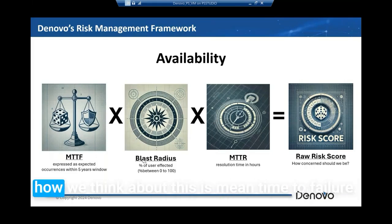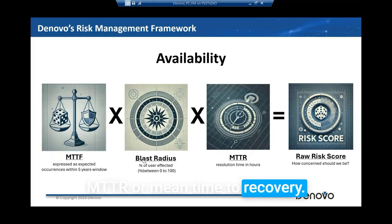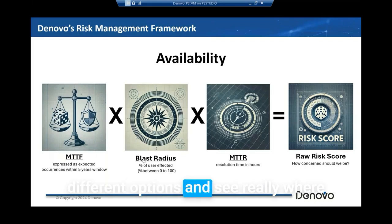But at a high level, how we think about this is mean time to failure. So how often is something expected to fail based on published base rates, times blast radius? Blast radius you can think of as the impact of that failure. And then MTTR, or mean time to recovery: how long does it take us to get everything back up and fully operational? Internally, we use that to create a risk score, and then we can take all of those different options and see where we need to be focusing our attention.